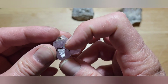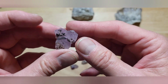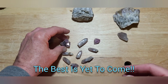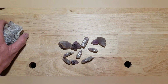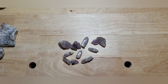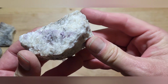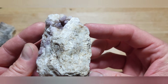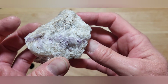Oh, is that another term? It is a quad. It's a term in the middle. That's sweet. Quad termination. Awesome. All right, let's show you the others. I guess we'll start and let's go through the amethyst pieces. Very cool piece. I broke open and revealed some amazing amethyst inside this piece of quartz.